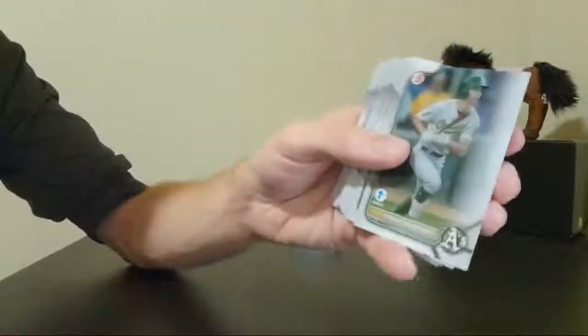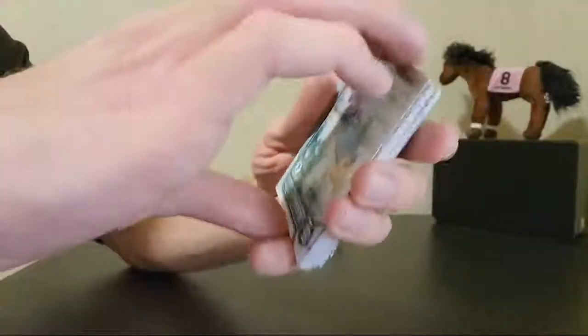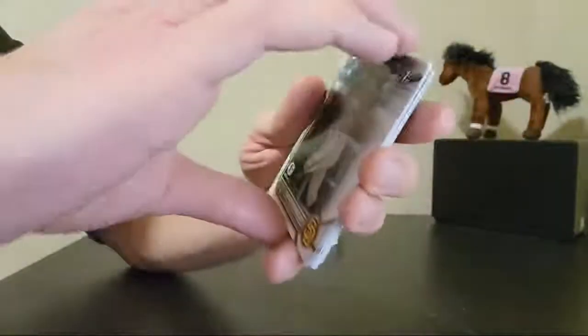Jason Dominguez, Junior Caminero, first for Cleveland. Luca Tresh, Kansas City. Alejandro Pie, Tampa Bay. George Valera, another first for Cleveland. Yerubiel Angeles, San Diego.